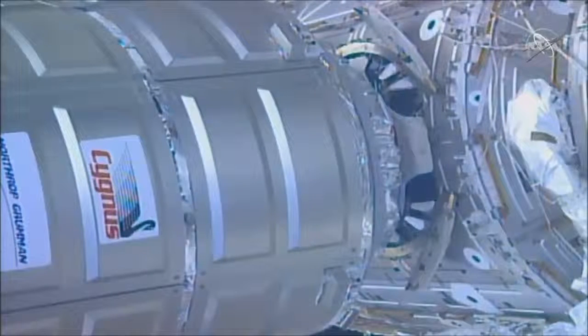A great view of that Cygnus resupply craft and the common berthing mechanism as we are in a hold right now while the team does some final checks preparing Cygnus to berth with the International Space Station.